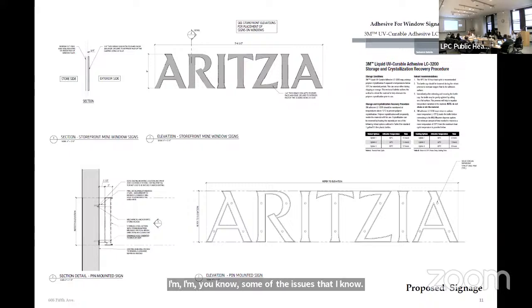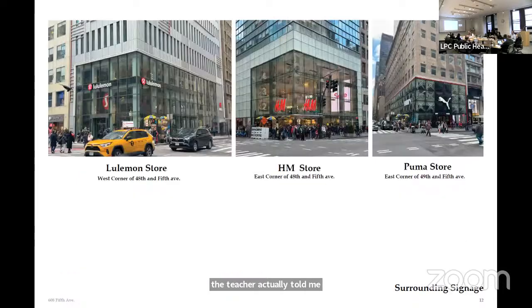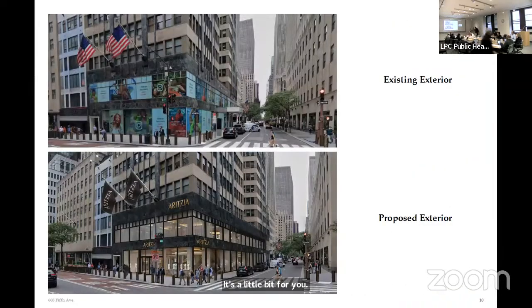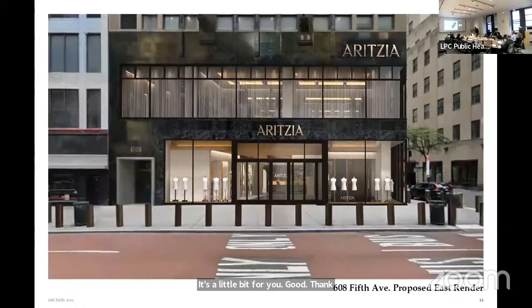The signage we're looking to mount with the detail actually pin mounting the Horatio signage onto the marble areas, which have been significantly scarred. If we jump backwards, you can see the signage we were looking to do pin mounted. This existing vertical marble has been significantly scarred over the years. It looks like a machine gun hit a lot of the places where signage and attachments from that Swiss Center apparatus have been on the building.